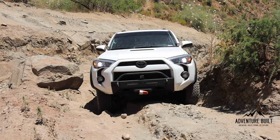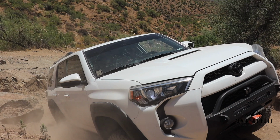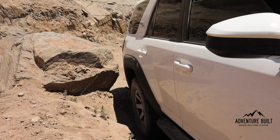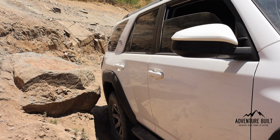So it got dusty there, but you could see that Trev was starting to slide into that big boulder. So I'm trying to keep him off of it. Let's keep going. Yeah, just come straight to me. Wait, wait, wait. Your tail has slid to that boulder. If you slide any more, you're going to hit it. You're almost past it. I'm going to back up and give it some gas. All right, don't back up too far. Keep going. Yeah, you're good right there. Hey, try to cut driver's side. If you come more passenger side, you're gonna hit that boulder hard.